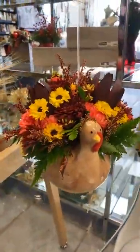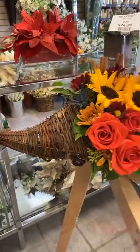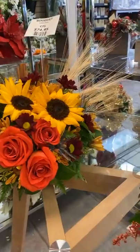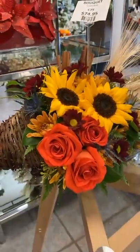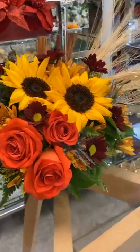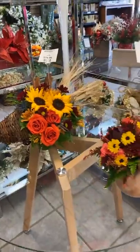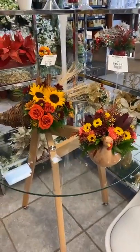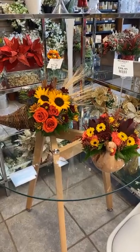It's $49.95. You can get it right on our homepage. This one is very popular. This is $74.95. It has sunflowers and cinnamon sticks in there. You have cushion palms in there, long-lasting flowers. That's very popular. So make sure you place your order for Thanksgiving flowers to ensure you get what you want.